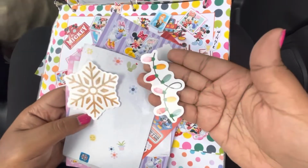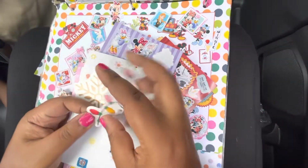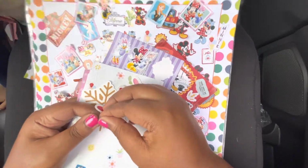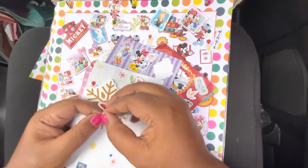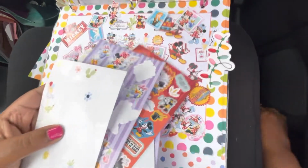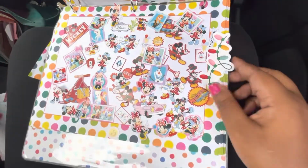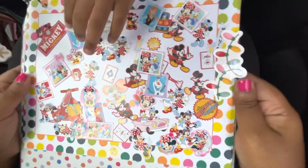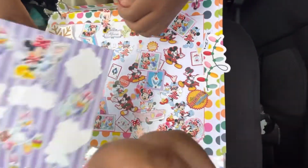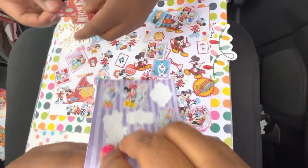Well, she found some more Christmas stickers. Look at that. These were the Christmas lights. Yeah. What are you doing? Give me that. Ooh, look how much we got filled up, guys. Wait, you need some more. The big bar.